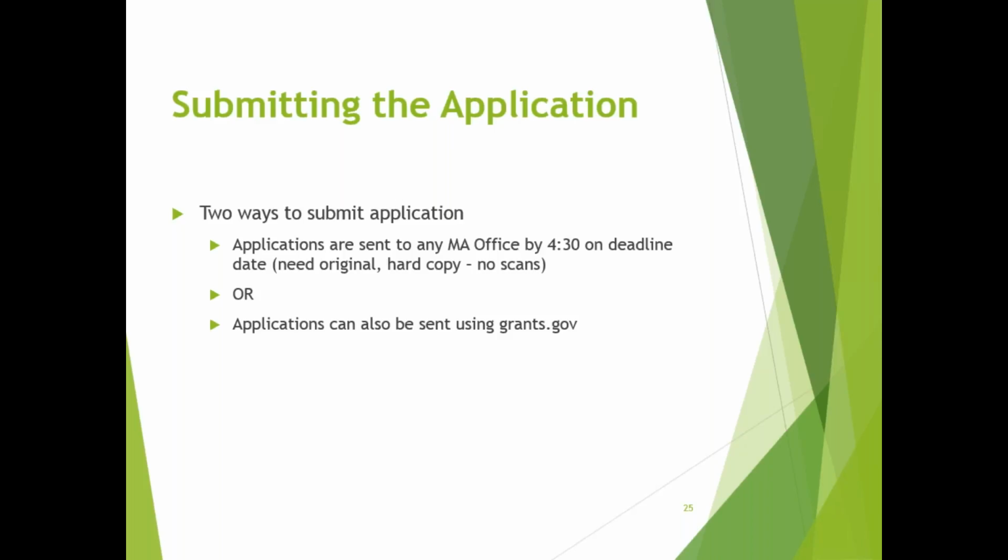The deadline is March 31st for this round. There's another deadline coming up. There's almost always another deadline coming up. You can also submit them using grants.gov. It's very complicated, and I don't think I've had anyone ever do that. It's also difficult to submit all the supplementary documents, like your 3 years of tax returns, digitally. Those are submitted hard copy, which is much easier.